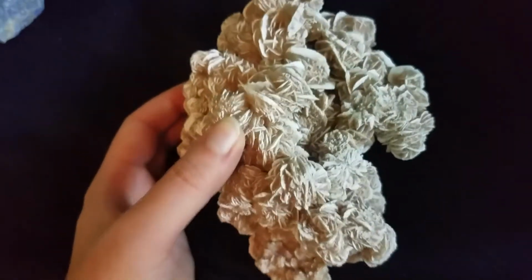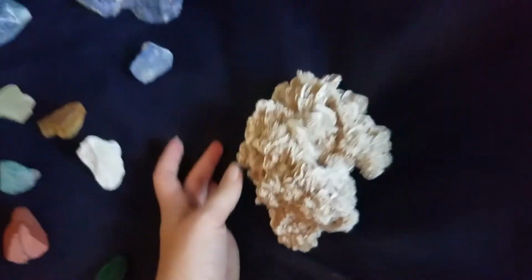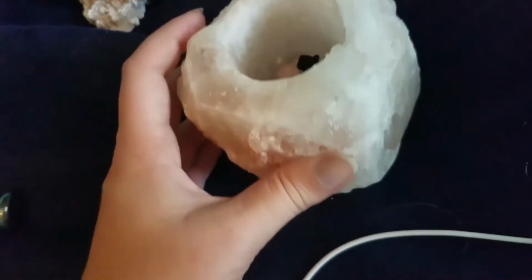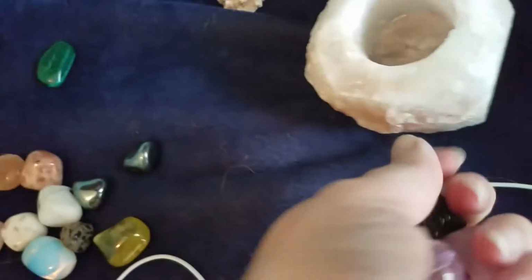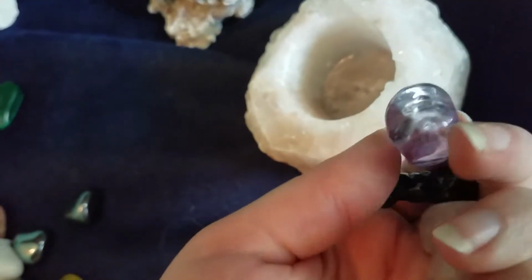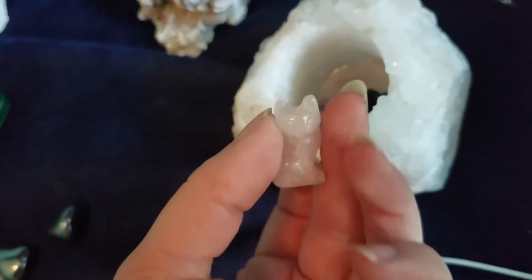This is a rose selenite, which is again the same thing as those wands over there. This is another way that they form. This is salt carved into a candle holder, and then in here I have a little skull of amethyst, a black cat panther, and a rose quartz sitting cat.